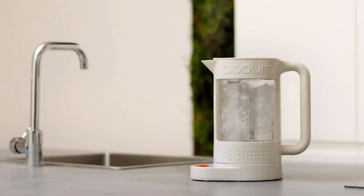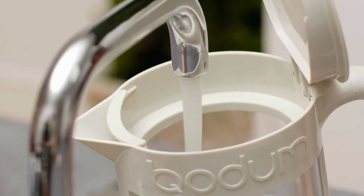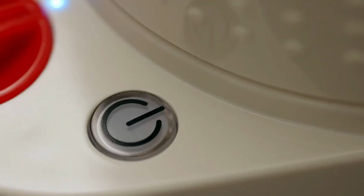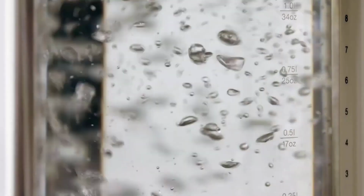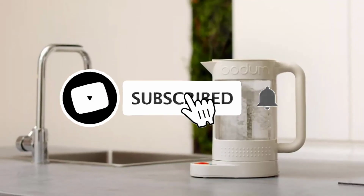So, in this video, we will pick the 3 best temperature control kettles from popular brands including Cosori, Ninja, and Zwilling. To make an informed decision, consider factors like your budget, the temperature range you require, the capacity of the kettle, and keep warm functionality or aesthetics.